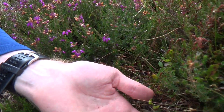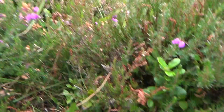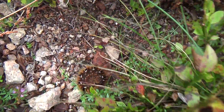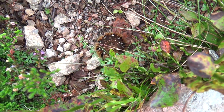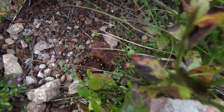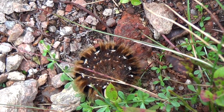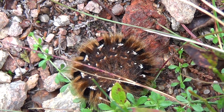There we go, let's put it back down there and see if that makes any difference. I'm not sure it's going to, it probably still knows I'm here. But it's beautiful though, look at the markings on it. It's amazing. Right, try again. Moving on.